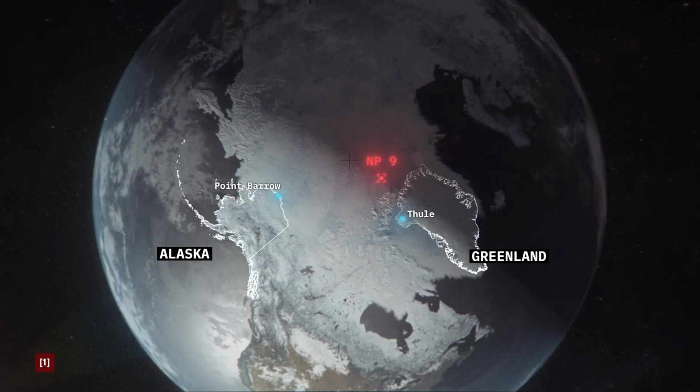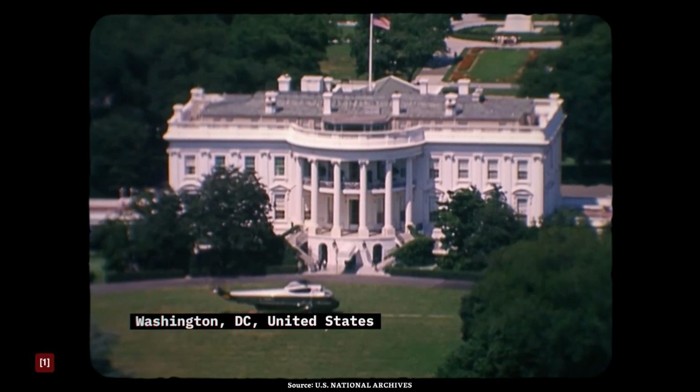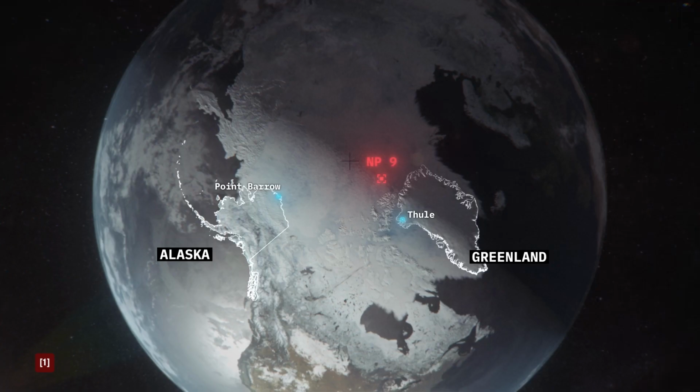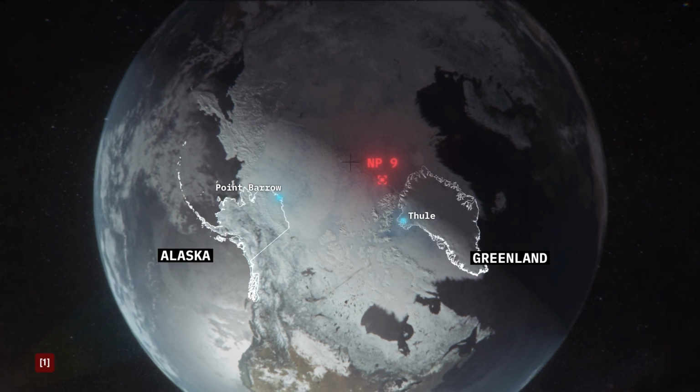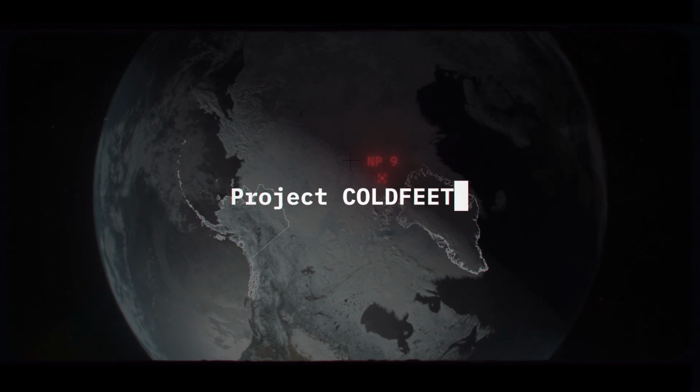They had left it in a hurry, thinking that it was now inaccessible, and this got the attention of the US government. What if they could somehow set foot on that island and retrieve whatever the Soviets had left behind? This is Project Coldfeet with hindsight.